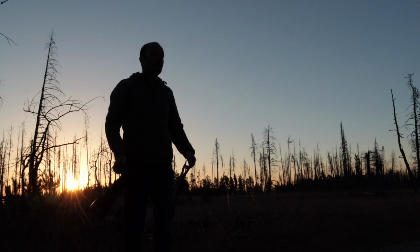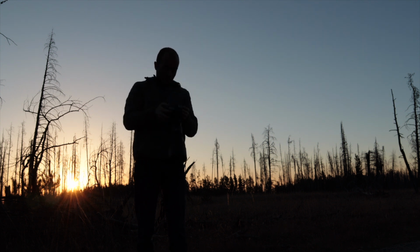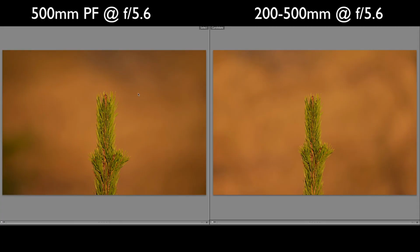Another quick test I did between the two lenses was a background blur, bokeh test. I just shot the tip of a little tree, so that was two little tests in one shot: to get the sharpness of the pine needles on this tree, and then see how the background blurs out, the difference between the two lenses, and just see the quality of that bokeh on a far away background.